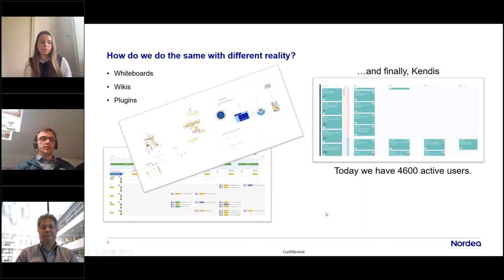And as with everything, a lot of experimentation with the tools being used. Whiteboards to do the roadmaps and the program boards. Some of the teams and trains started using wikis and trying to collaborate as much as possible, gathering the information from Jira. As Roy mentioned before, we had other plugins in Jira, and they were also being utilized. But the best scenario, and this is where we ended up right now, was with Kendis. The more sensible trains, I would say, the ones that could do it and maybe already had the infrastructure or preparation beforehand, started experimenting and were better off. And now it's all about Kendis for us.